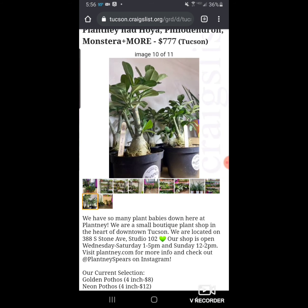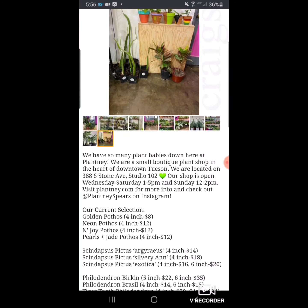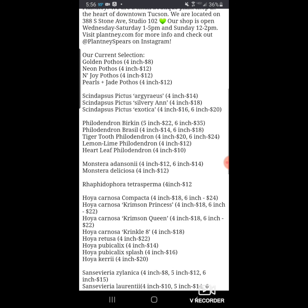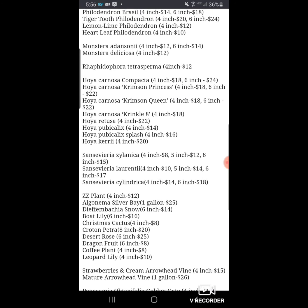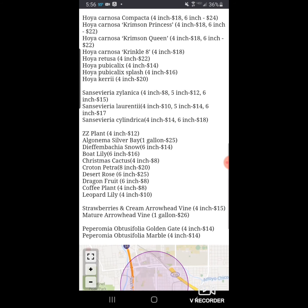And look, they even have desert roses over here. Let's see. And their prices are really good. Really, really good. I'm looking for the desert roses. ZZ Plants are $12. Desert roses are 6-inch for $25. That's not too bad.